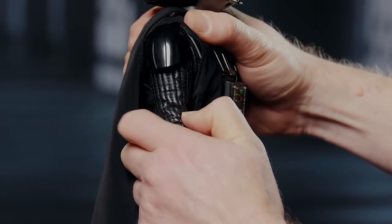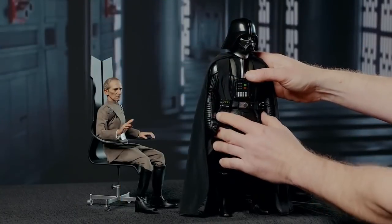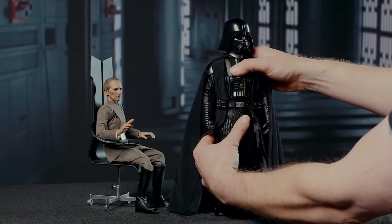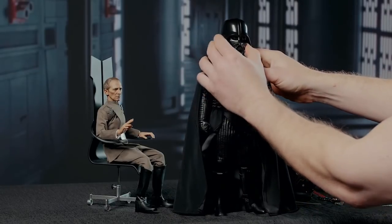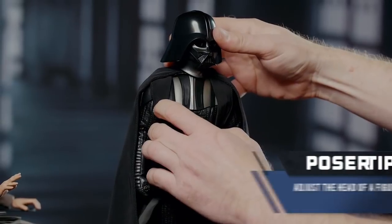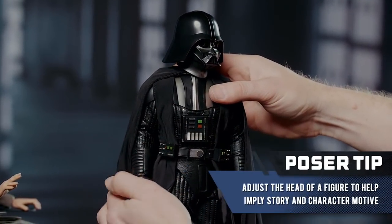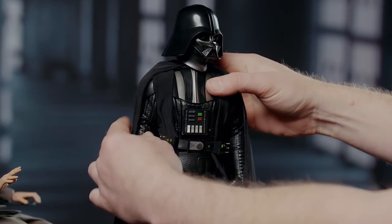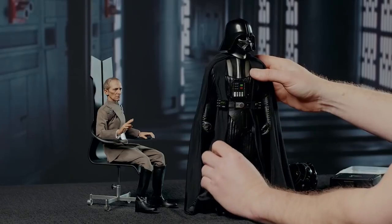We have the arm in place, so let's pose this bad boy. First, get these legs. I want to cock that hip just ever so slightly. I think that I'm going to try rotating him just a little bit this way, his torso just back a little bit, and then to compensate, bring his head around. And what that does is that gives the implication that this lightsaber, he's rearing it back like he's ready to strike.